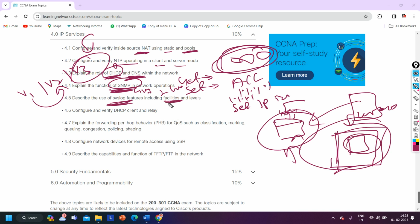In syslog you have to understand the facilities, what facilities are there, and what security levels are there. So in total we have 8 security levels, 0 to 7, and lower is more critical. You know why we are using syslog?